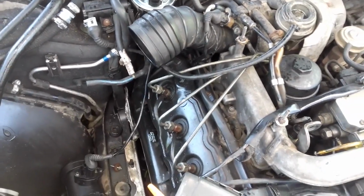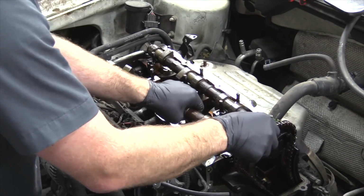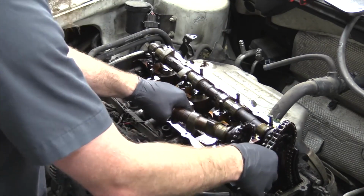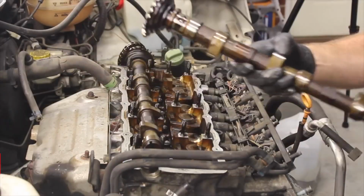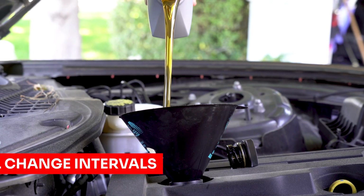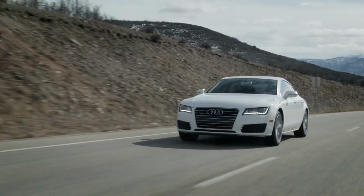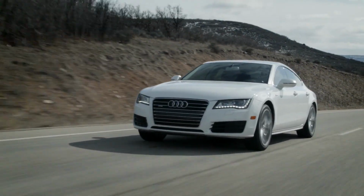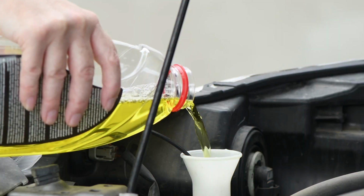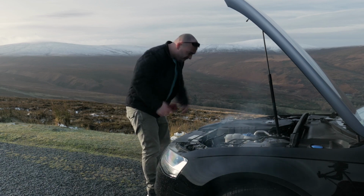One of the biggest issues with this engine is its poorly designed camshaft system. The camshafts wear out far too quickly, causing rough idling, power loss, and engine misfires. This is often linked to extended oil change intervals, which Audi initially recommended. However, real-world use has shown that waiting too long between oil changes puts severe strain on the engine components, accelerating wear and leading to expensive failures.